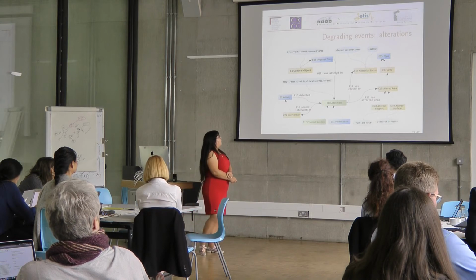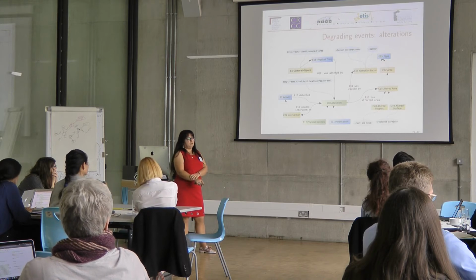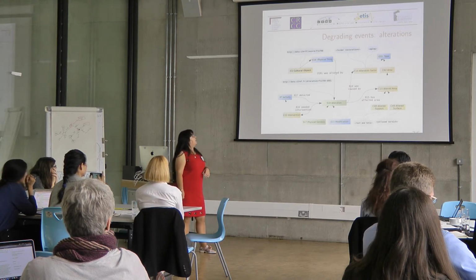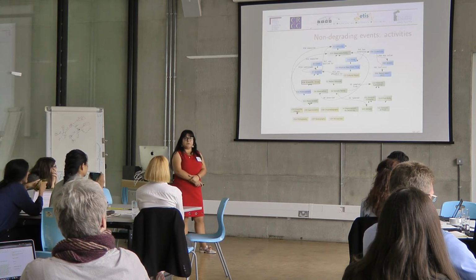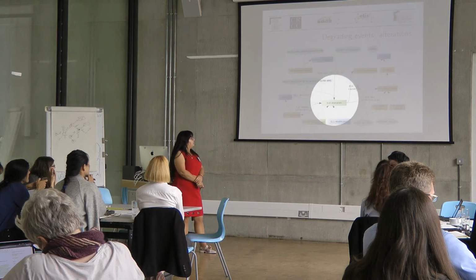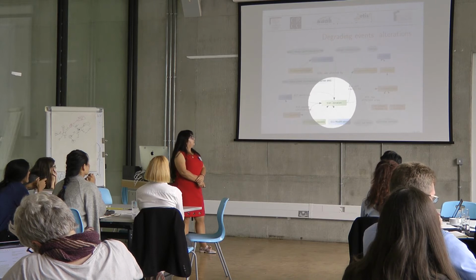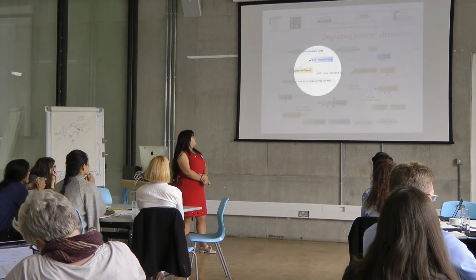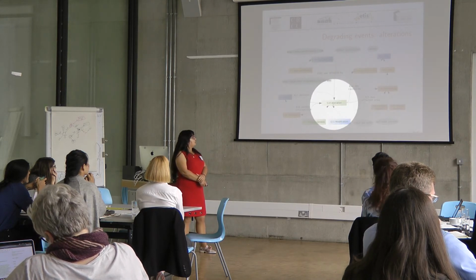The events that are undertaken on an object, we classed them in two types: the degrading ones and the non-degrading ones, because that was important for the conservators. Degrading ones are the alterations. So here you can see the alteration in the center, because it's an event which will modify the state of the cultural object. So the cultural object was altered by the alteration concept.